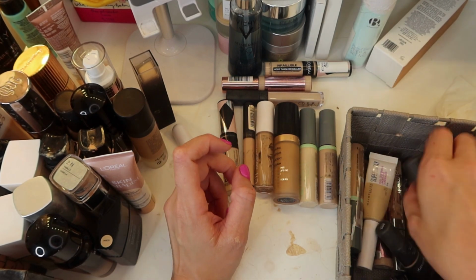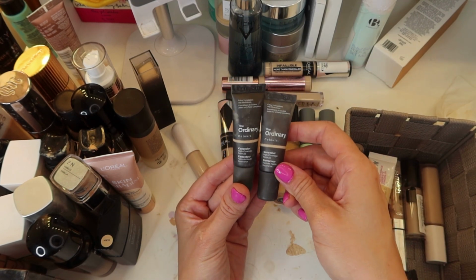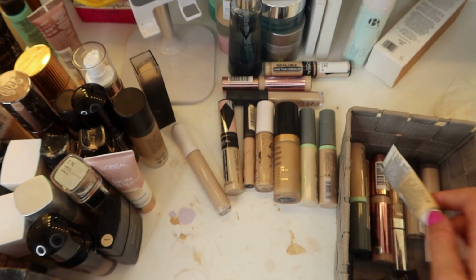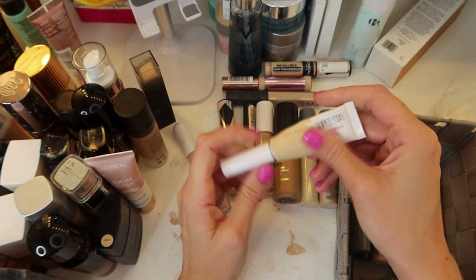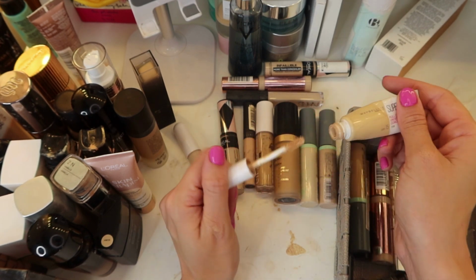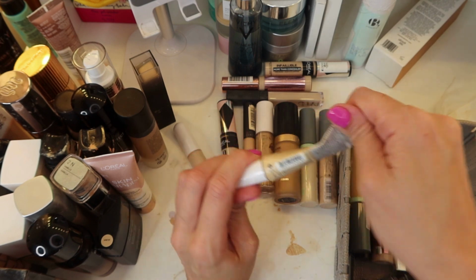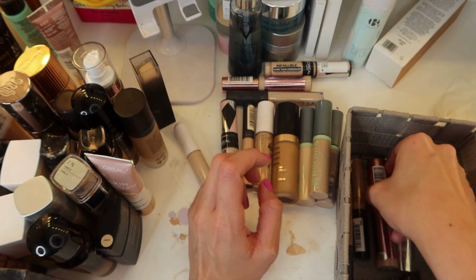There's none of that left. Got the two Ordinary concealers. Didn't really like them. Don't like the application. I much prefer doe foot, so I'm going to get rid of those. Got this little Superstay. I really like this concealer, but it's definitely dead. There's definitely nothing left of it. I quite like the packaging too. And again, it's one that I would wear all over my face, as well as a concealer. Got another one of those W7s. Told you I love them.